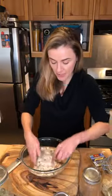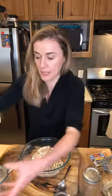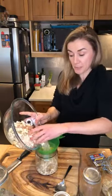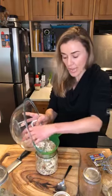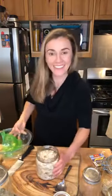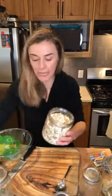So I'm just going to give everything a little mix together here. Find my jar. Let's see if I can tip this in without it going everywhere. Here we go. Now you could definitely put some spices in here. If you wanted to, you could add a little bit of cinnamon. Oh, I love when I estimate just about right. So that's it. There's my muesli for the week.